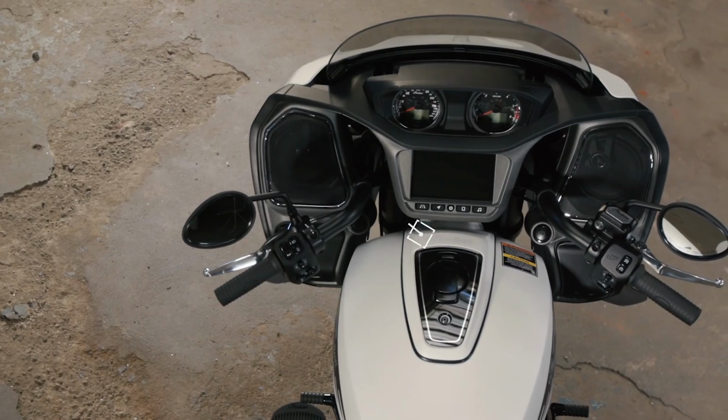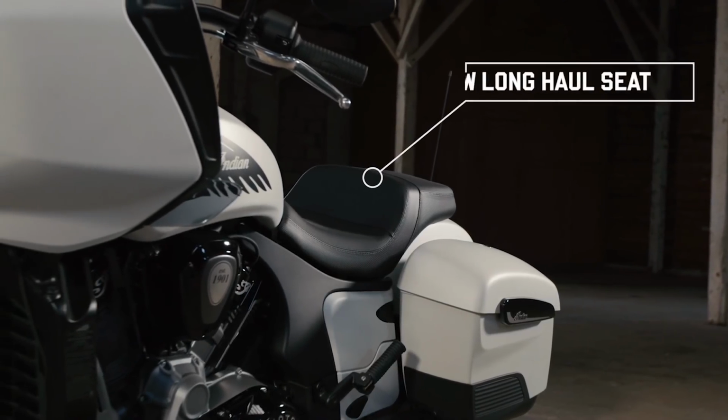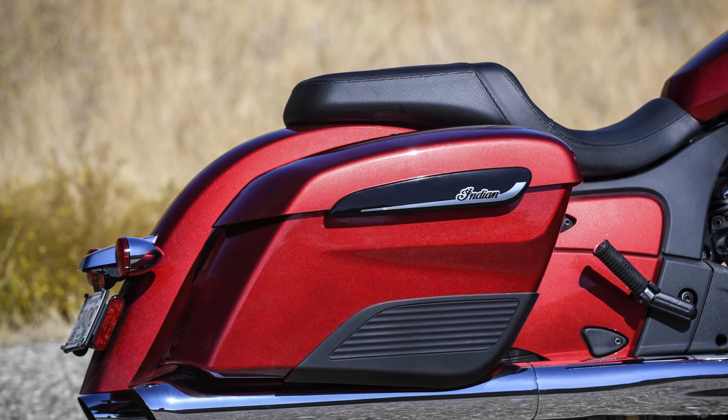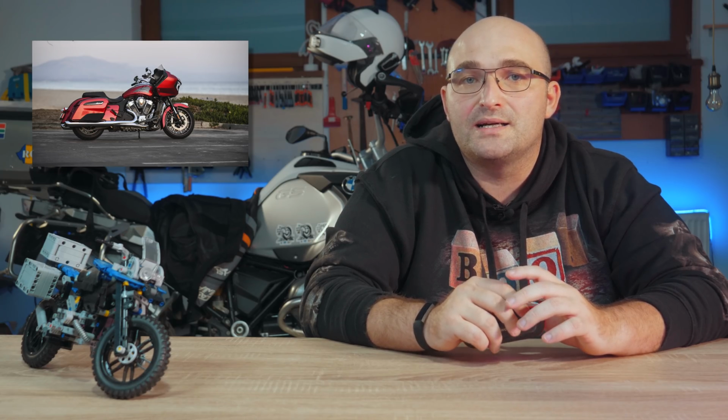The Challenger offers enormous top-loading saddlebags with remote locking and a total storage capacity which also includes 2 small fairing pockets at 18 gallons or 68 liters. This should be enough storage space for most cross-country rides.